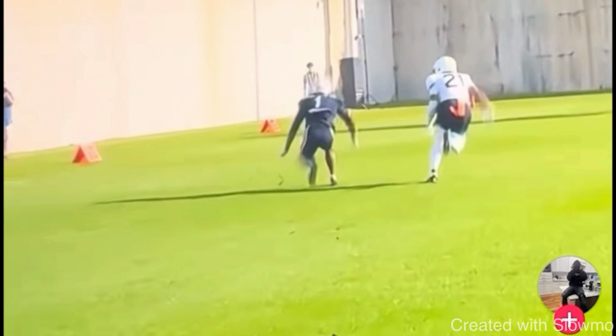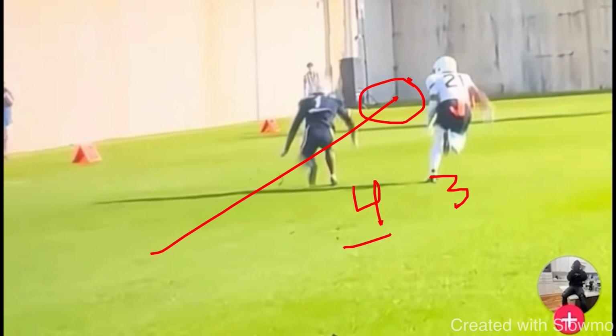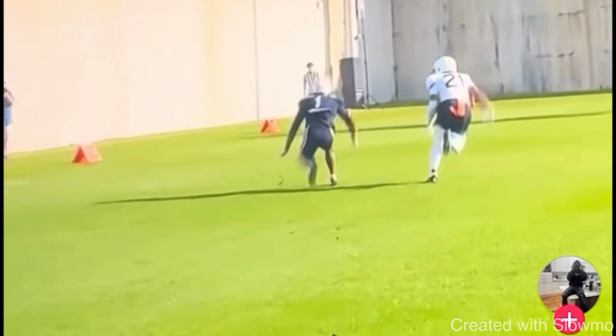Generally, if it's against zone, your routes are off of steps. Like if you're running a comeback, your break is going to be off of your 4th inside step or maybe your 3rd inside step. So you only count the steps that you take with your inside foot. Might be a little confusing for some of you, but the step doesn't necessarily matter when it's man coverage. You're just really trying to get to a landmark, which is 15 yards. And when you're at 15, you need to drop violently to stop yourself.